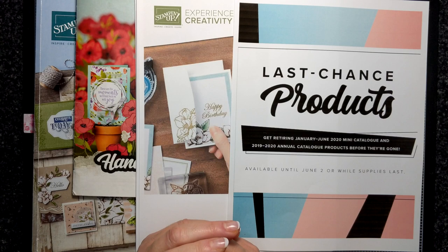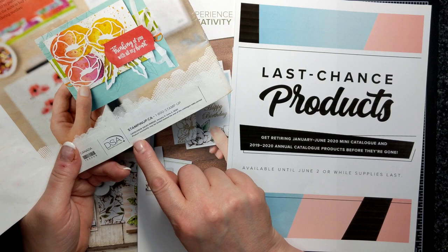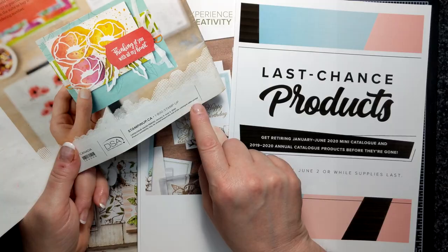And I think that I point this out. There's very tiny print here and it says, product availability may be limited towards the end of the catalog sales period. And we are entering that right now.